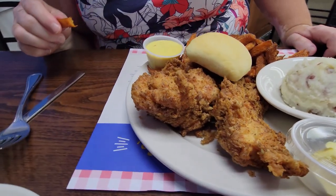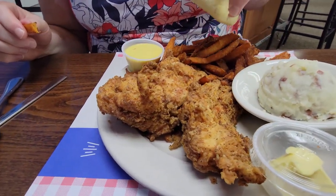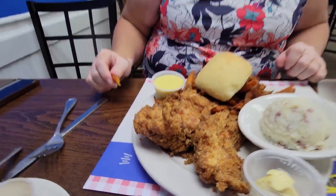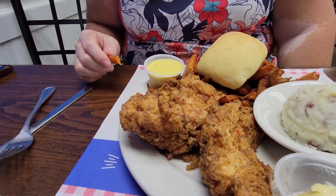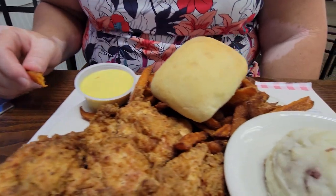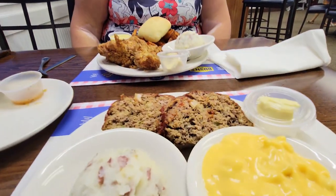Look at those chicken tenders. They're not little. They're huge. They're literally chicken breasts, breaded and fried up. You got some honey mustard over there. I know those chicken tenders are good. Maybe you'll let me have a piece of that. I'll give you a piece of that meatloaf.